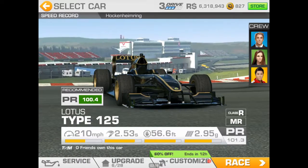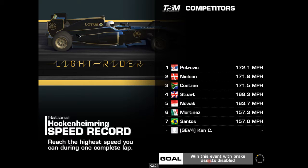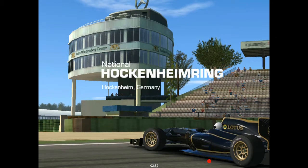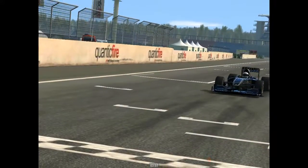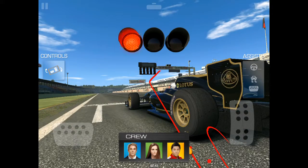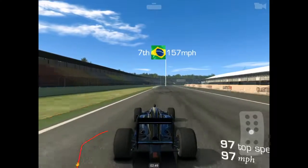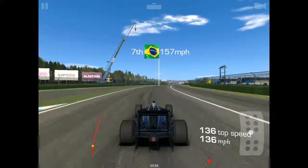Speed record at Hockenheimring. Since I am at, or over, actually, the PR rating, I'm going to see if I can run it straight. And if I don't win it that way, then I'll run backwards a little ways and run it through the start finish line. I won't be lifting at this corner. Maybe I should turn a little more smooth though.